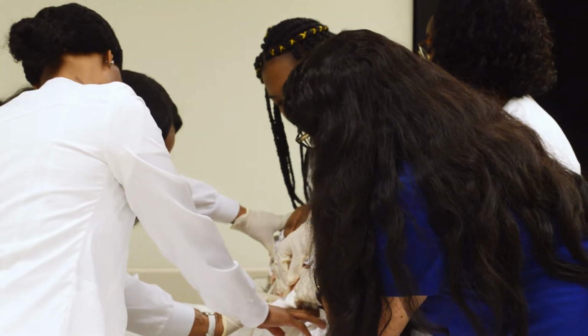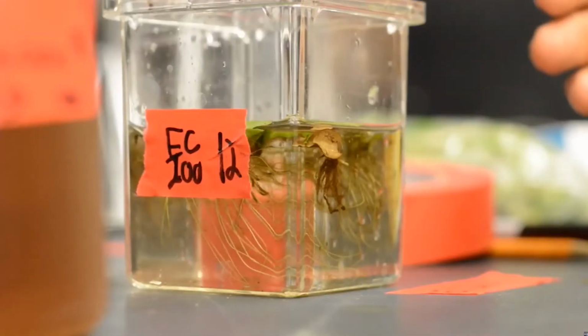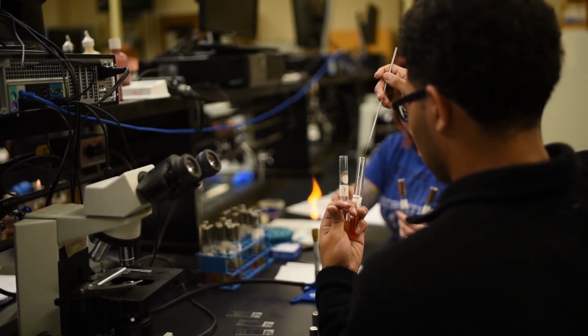We need the healthcare professionals, but we also need the foresters, and we need the agricultural people, and we need people that study the lakes and our ecosystems and to document what's going on in the world. I had a lot of friends that knew that they wanted to go to med school, and I was a little bit jealous of them because they knew what they wanted to do and I didn't. But because I didn't, I got to sample a lot of different types of educational opportunities.